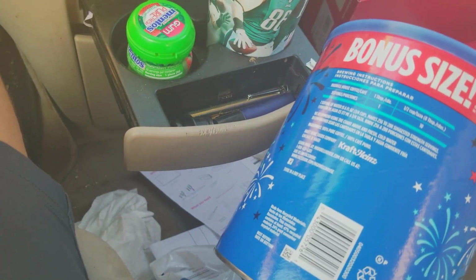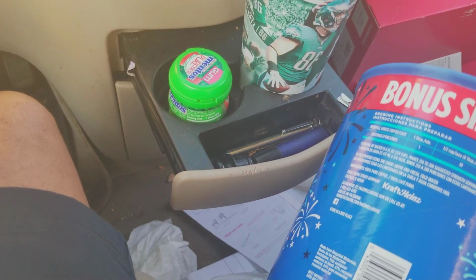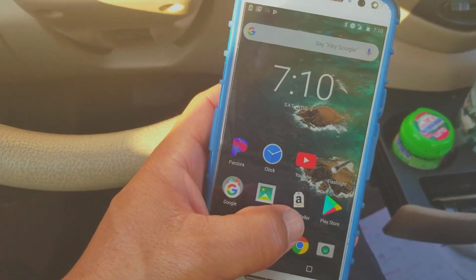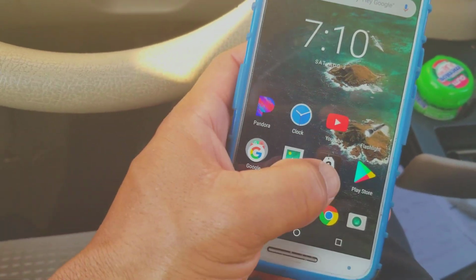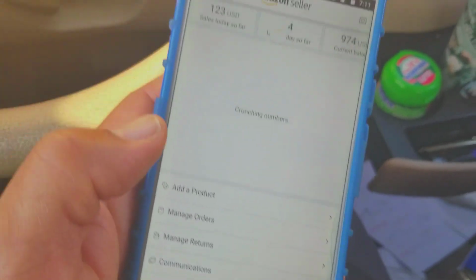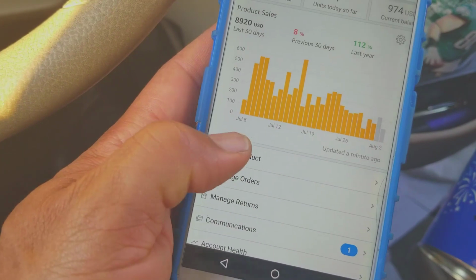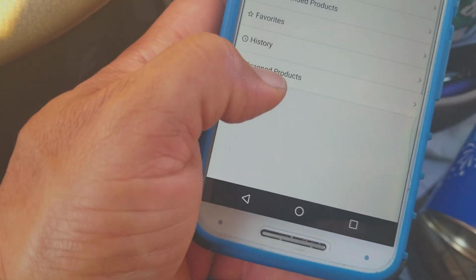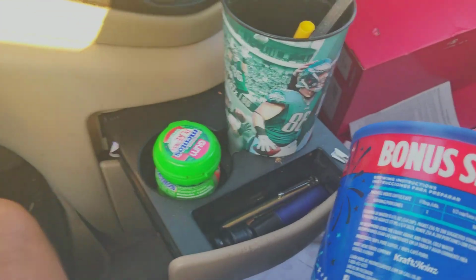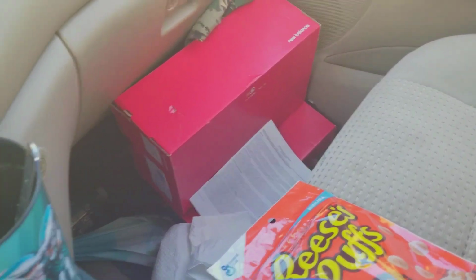Now, what I actually do while I'm in there, I use an app. If you look at my phone here, you see that app that says Amazon Seller, right where my thumb is. If you click on that, it takes you to your seller account, and then all you have to do is add a product. And the way the system works, it'll actually take a picture of the product. Let me see if I can get it to work. It may not. If it doesn't, I'll show you the alternative way.